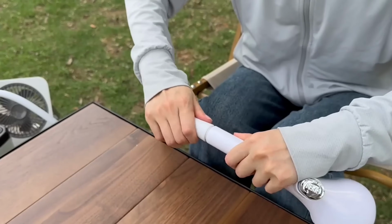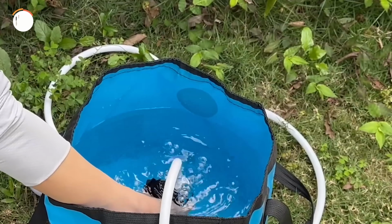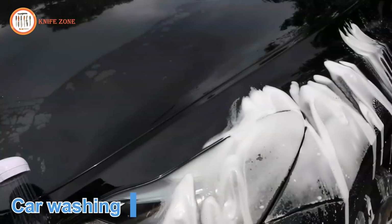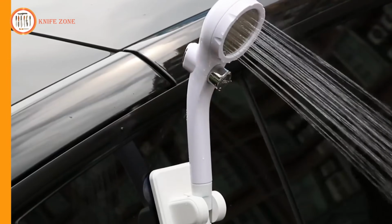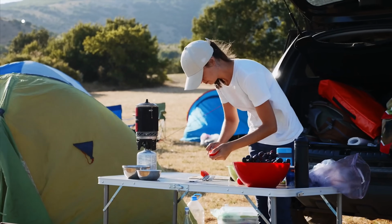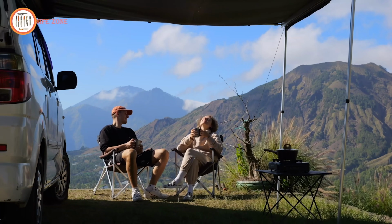It includes a shower head, mesh bag, and water filter, perfect for outdoor cleaning, pet bathing, fruit washing, car washing, and travel hygiene. Outdoor adventures often lack convenient surfaces for meals, gear, or relaxation.